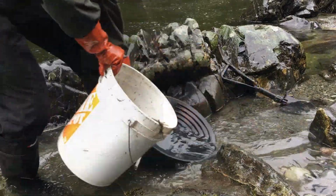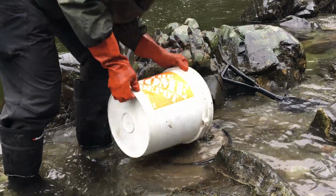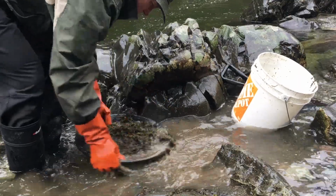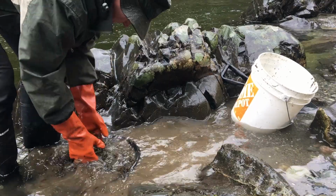Now we're going to pan that out. That moss is still in there, and we're going to have to separate that from the fine gold. Give it lots of water. Take your time. Really get that gold off the top of the sediment so it doesn't drag out any flakes with it.